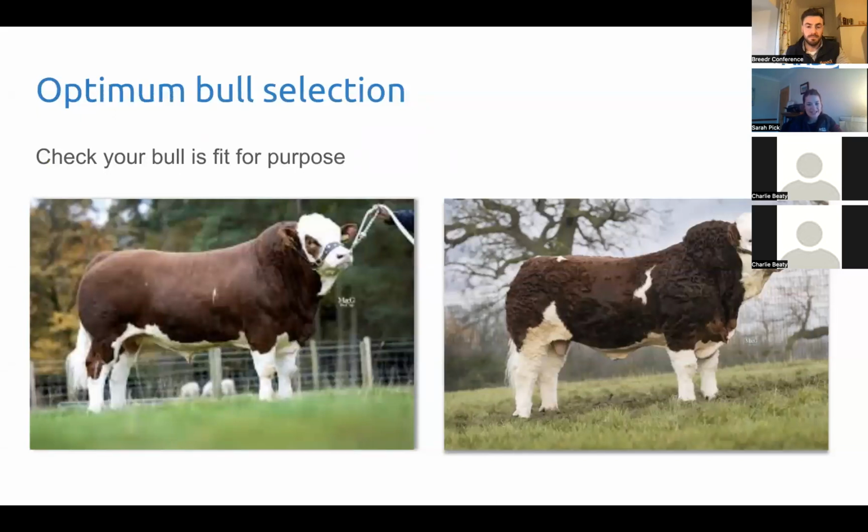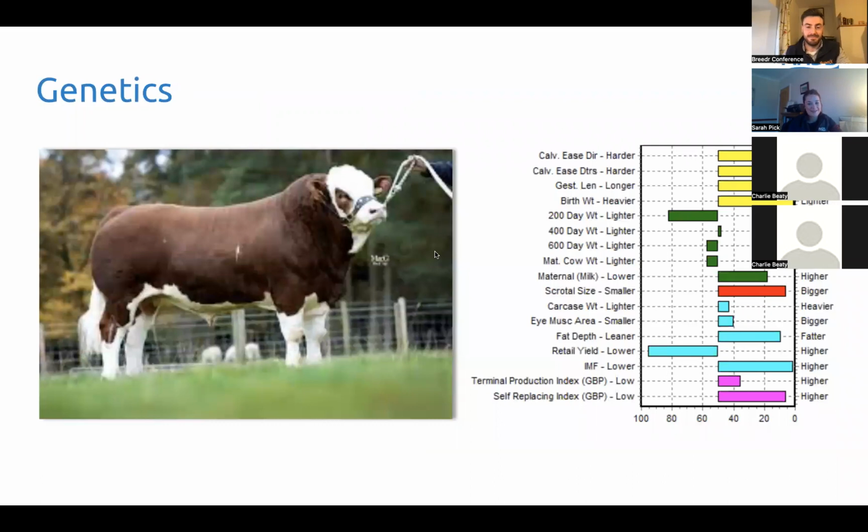So how can you actually tell if the bull you have is fit for purpose? Well, on screen, we can see that they're both Simmental bulls. One of them is a heifer breeder who produces females which calve easily and have good milk. The other produces calves with strong growth rates who have good carcass traits. But which one is which? Next slide, please, Chris. So it's quite difficult to tell just by looking at them, isn't it?